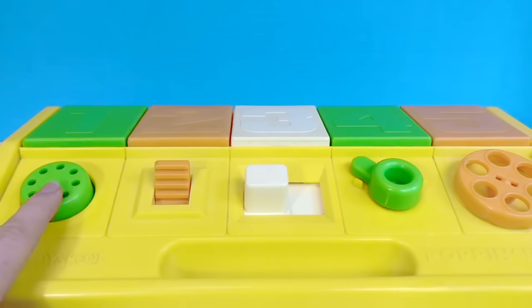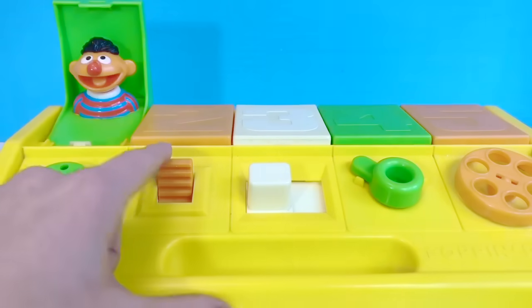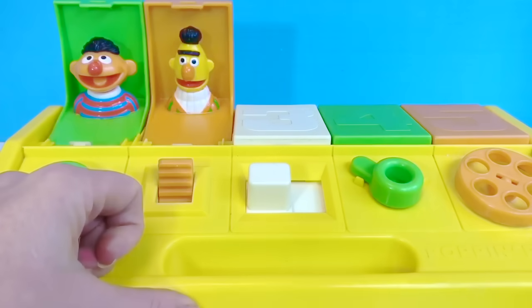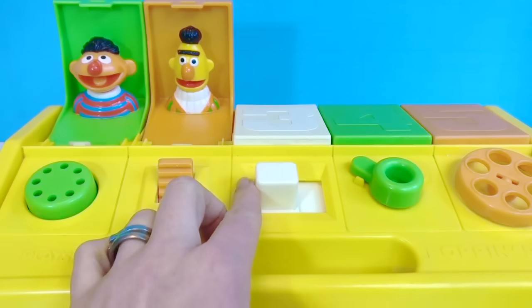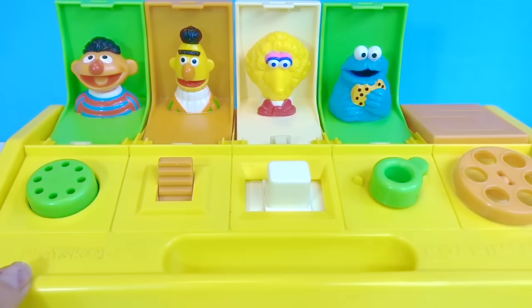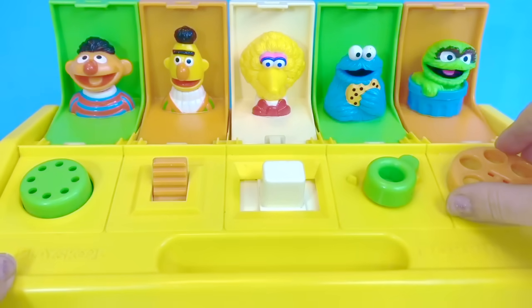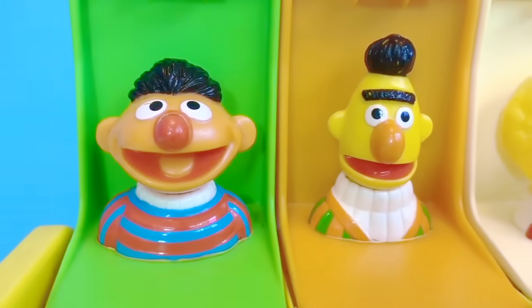Let's see who's in number 1. Push the green button. And it's Ernie in his red and blue striped shirt. Number 2 has an orange switch. It's Bert, Ernie's buddy. Number 3 has a white switch that we can push from side to side. And it is Big Bird. Number 4 has a green switch, and it's Cookie Monster with a great big chocolate chip cookie. And the last one is Oscar the Grouch, and he's in a blue garbage bin.